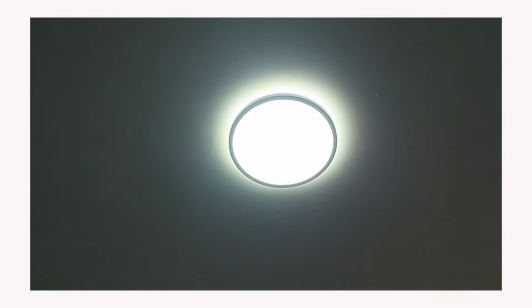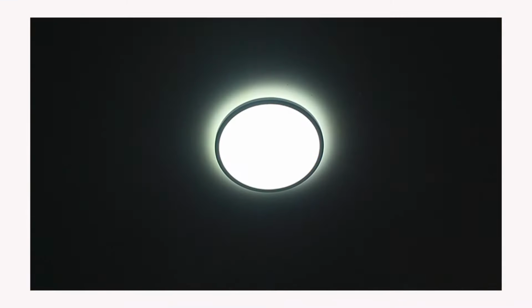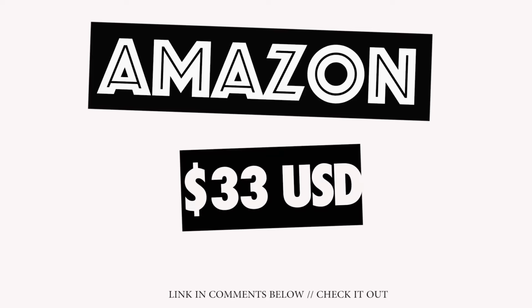So this light feature has different modes that you can put it on. As you see, this is a warmer light. This, of course, is the white light. You can put it at 50% capacity, and there's also a great night light for those of us who don't like to sleep in the dark. For this light, I think I got it for $34 or $33. If you want the links, guys, just let me know. I'll put them in the comment section down below so you can check it out for yourself.